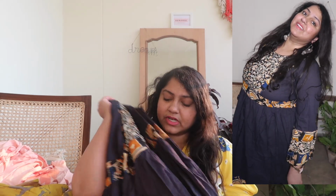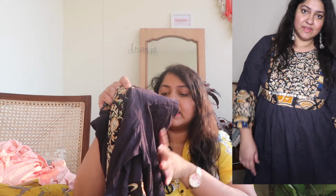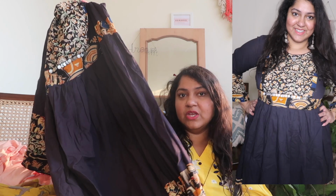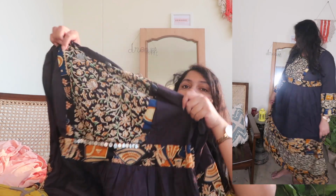Unless you're wearing it as a dress, you might need to wear shorts underneath it, but otherwise it's not that transparent. You can pull it off. You wouldn't need a full length slip for it. It's definitely manageable. So that's our next kurta.